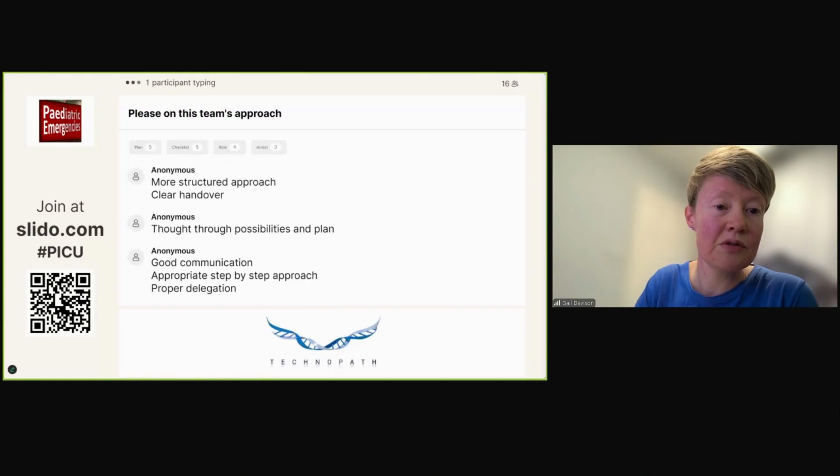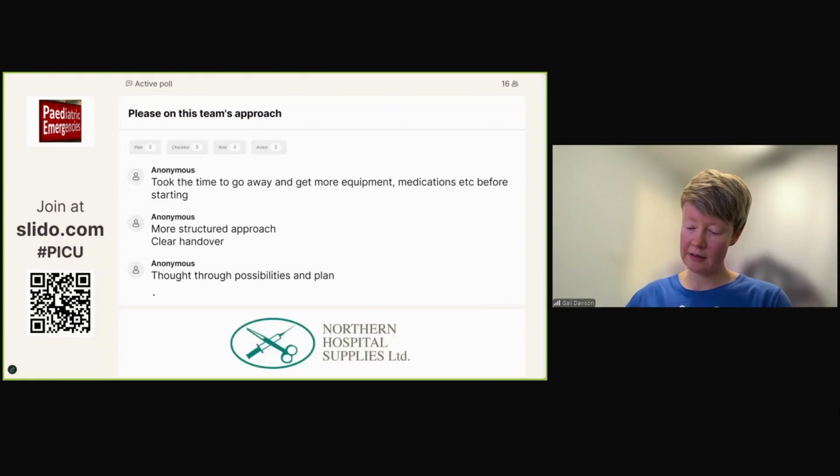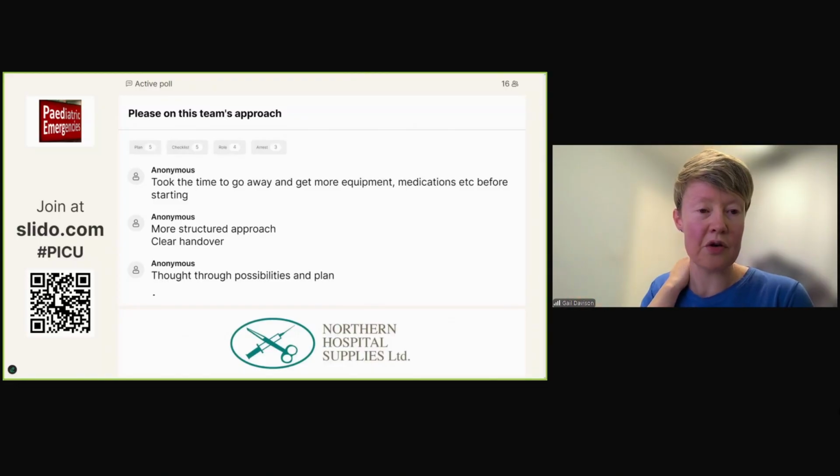Step-by-step approach, structured approach. Took time to go away and get more equipment. So yes, I suppose those are the aspects of that. The bibs are quite good, although we don't use them all the time. But they were created for trauma scenarios.